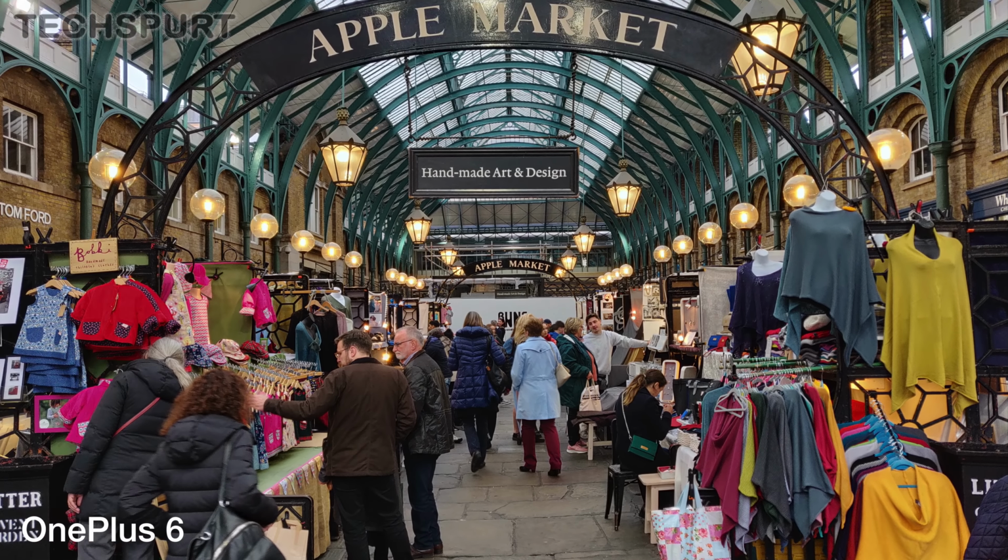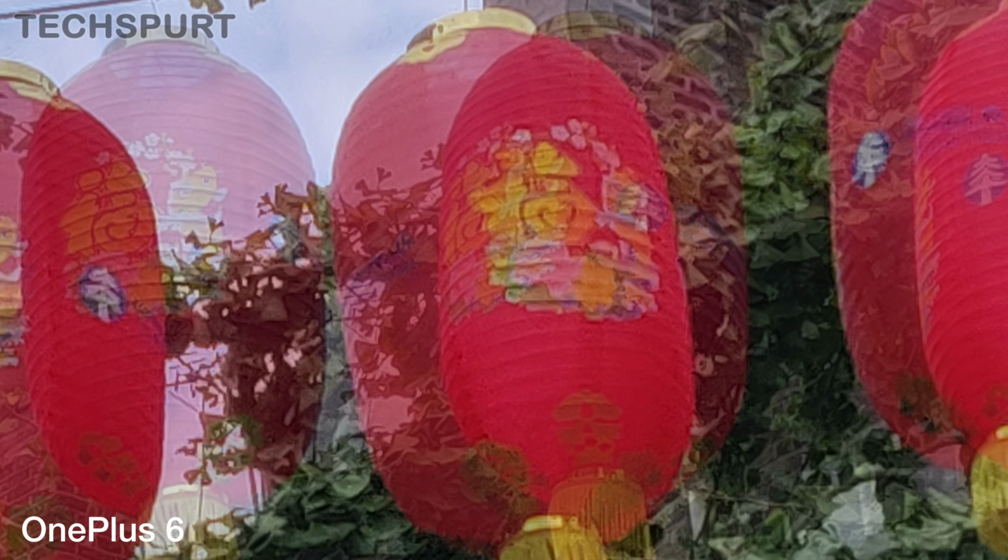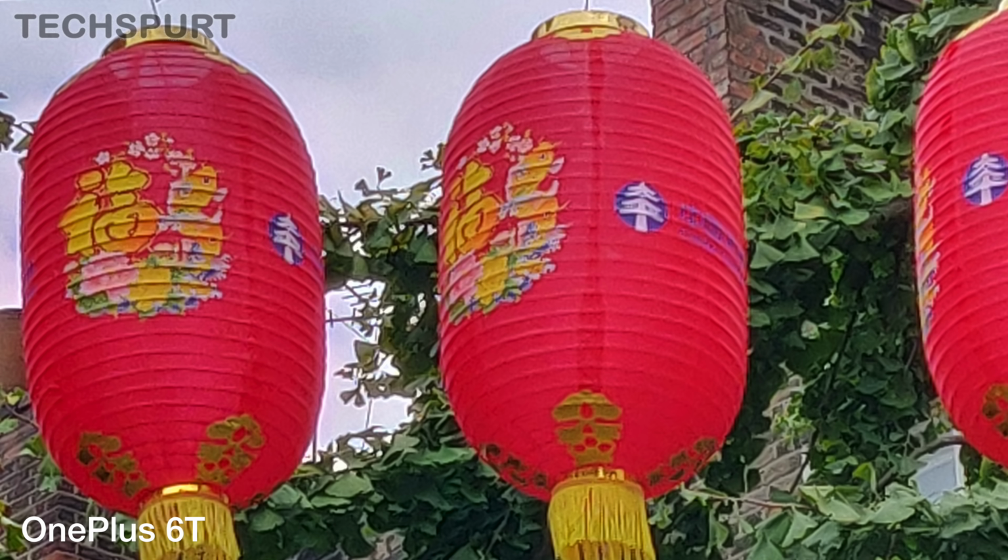You'll also note that zoomed in shots boast a bit more detail with the new OnePlus 6T, but in all cases we're not exactly talking a huge leap forwards here. Basically, they're both bloody good at what they do.